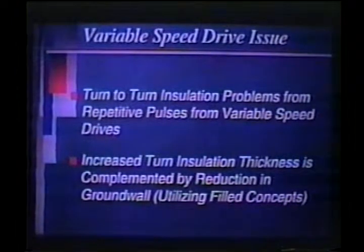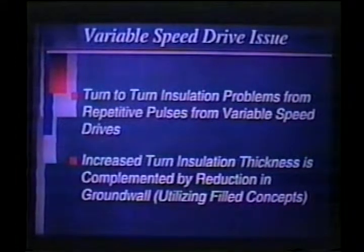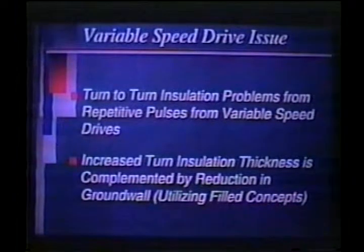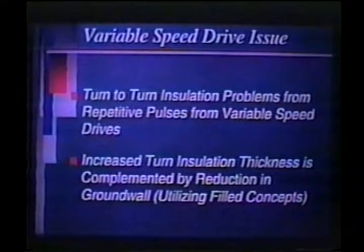One of the things that's helping us is that in the past, when we knew that a motor was going to go on a variable speed drive, we've always increased the turn insulation thickness to help protect it from the surges. But we know right now as well that at the same time that we do that, the turn insulation also acts as ground wall insulation, so we can actually decrease the amount of ground wall to compensate for the increased turn insulation to help fit it in the same slot. And also we know that if we can increase the corona resistance of both of those insulations, we can still thin the overall system down as well.